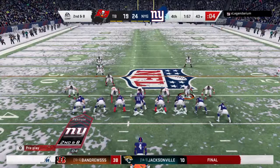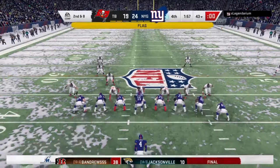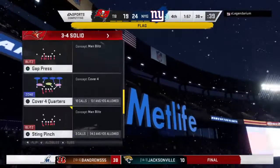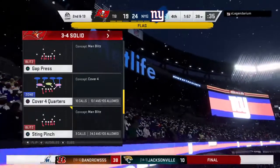Yellow, yellow. We got double up, double up. Slam, slam, slam. And the play clock is going to run out here. They're in no hurry to get a play off. So that'll back them up 5.